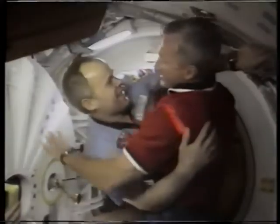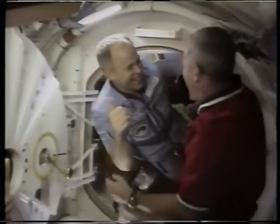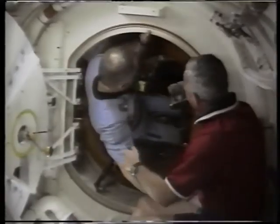This is Mission Control, Houston. Hatch opening and a first greeting between Mir 24 Commander Anatoly Soloviev and STS-89 Commander Terry Wilcutt, as Endeavour and Mir are passing just to the southeast of Australia. Greetings all around. Reminder to push and hold the BIPS move.